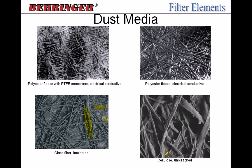This is the standard cellulose media. Right here, you can see the strands of this are a lot bigger than fiberglass, and this is usually not as efficient in both the hydraulic as well as in the dust collection area, because of the tortuous path. There's a lot of openings that are big for particles to get through. So this gives you an idea of what the dust material looks like under a microscope.